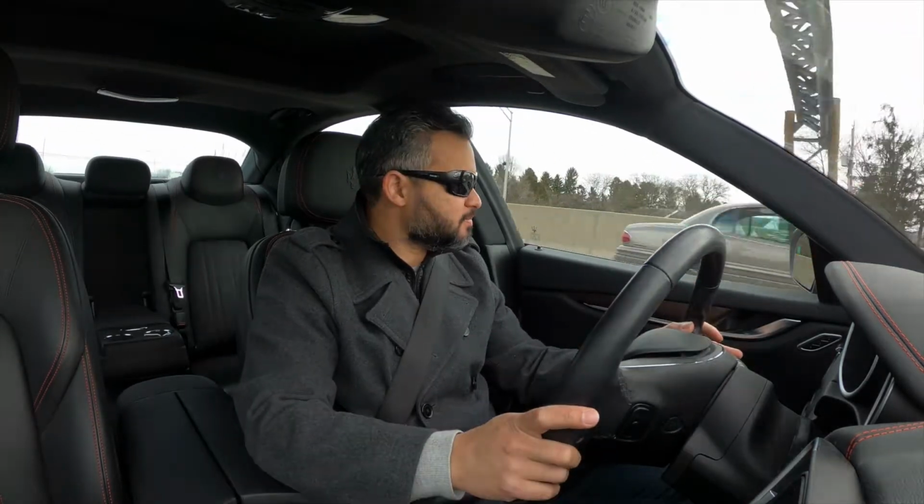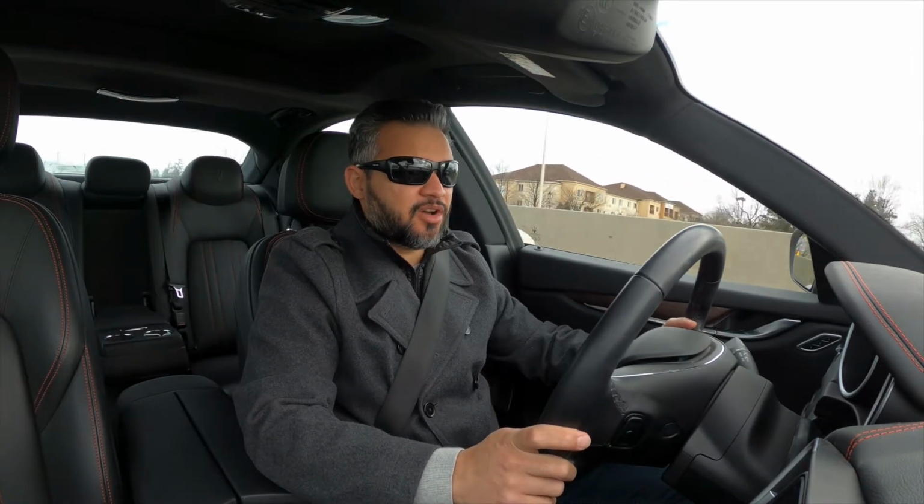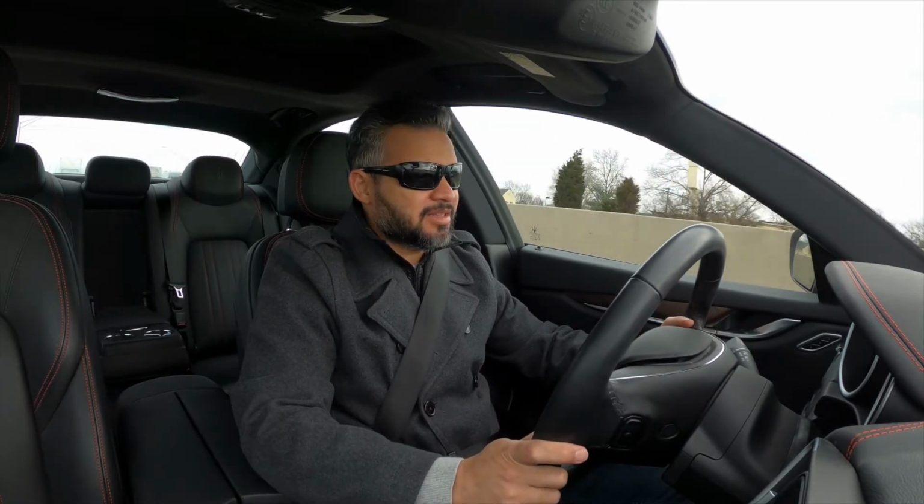Gets tighter. In this car, interestingly enough, I feel as if the car, by you activating the sport mode, makes the car anxious. It makes the car nervous.